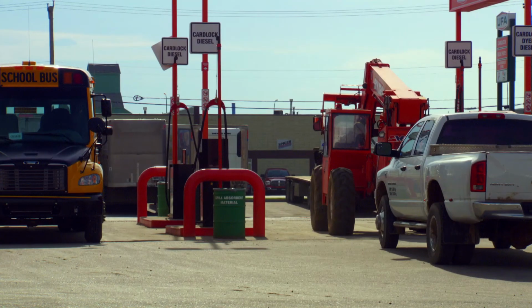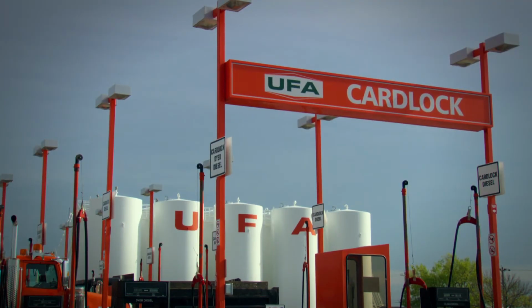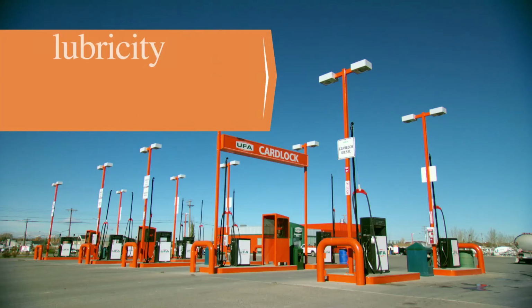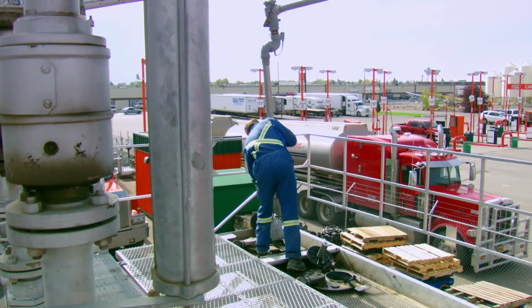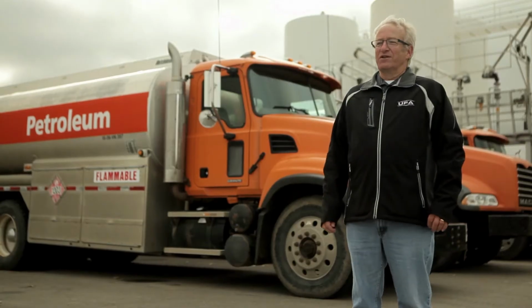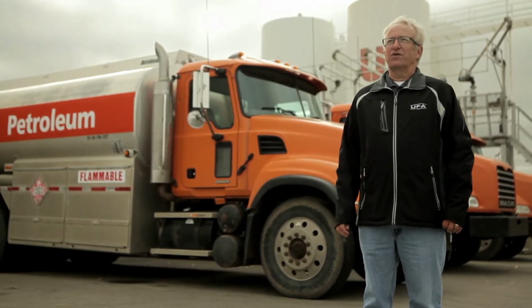Lubricity of the fuel is a measurement of its ability to lubricate the entire fuel system, in particular the fuel injectors and the fuel pumps. The Canadian General Standards Board have set a very low amount of wear scar in their lubricity test. Fuel that we provide our customers always meets that requirement, and in fact, in most cases, we beat it by a good percentage. At UFA, we monitor for these 6 fuel standards on a constant basis to ensure that it's going to perform well in our customers' equipment.